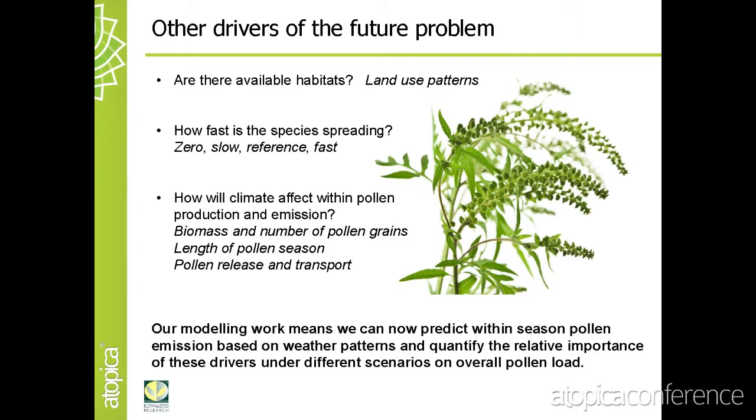We've looked at how climate will affect within season pollen production and emission. Sorry, there's a typo there. It should say within season pollen production, in terms of how big the plant gets and how much pollen it produces. In future climates, will we get bigger individual plants and more pollen? What's the length of the pollen season? So will they flower for longer and therefore produce more pollen? And what are the daily release patterns for pollen release and transport, and will that change under future climates? So we have incorporated all of those things in our models.